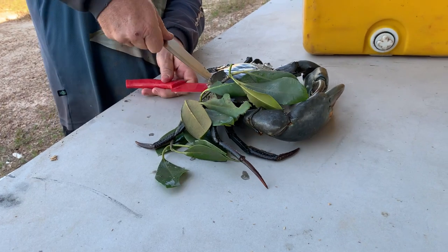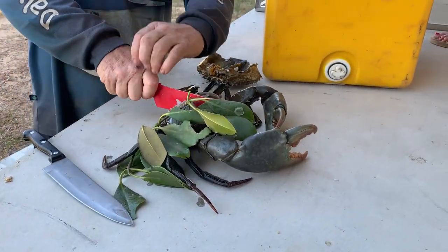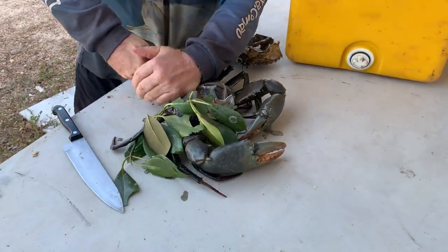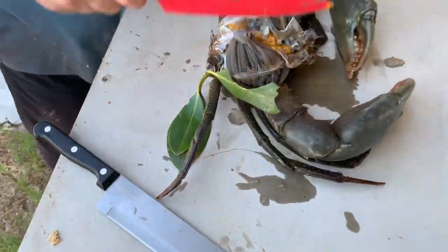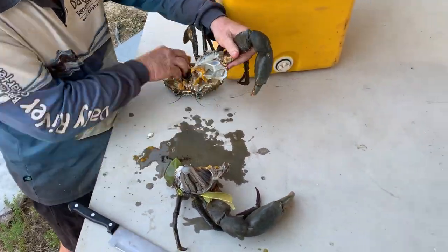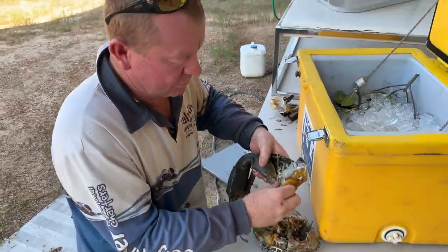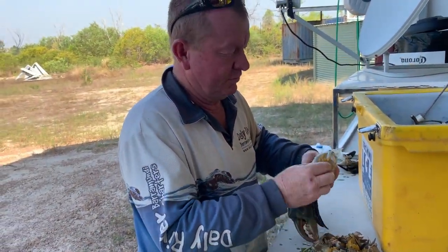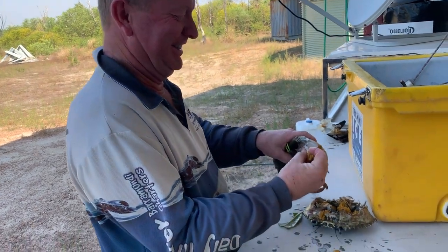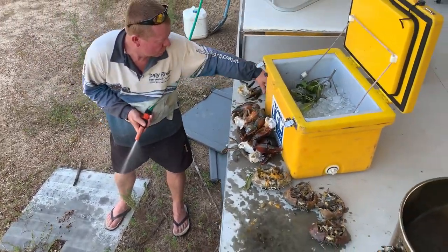After having some rest, Rob started cleaning the crabs we caught from the last couple of days to cook them. He cracked them into halves, cleaned and removed all the unwanted parts, and rinsed very well in hose water.